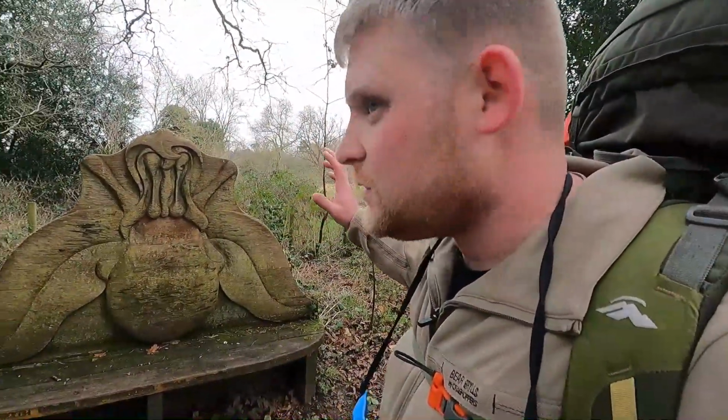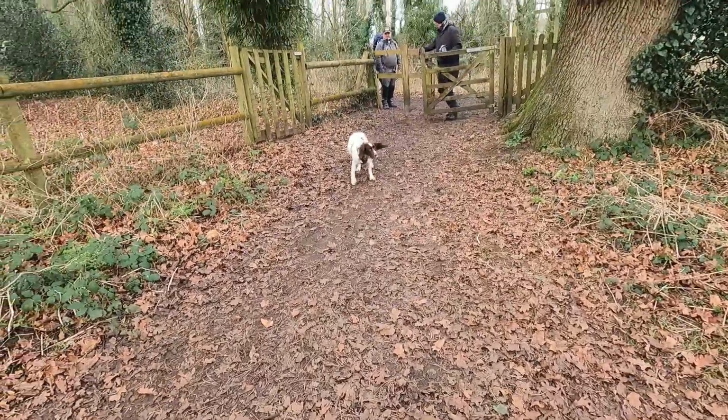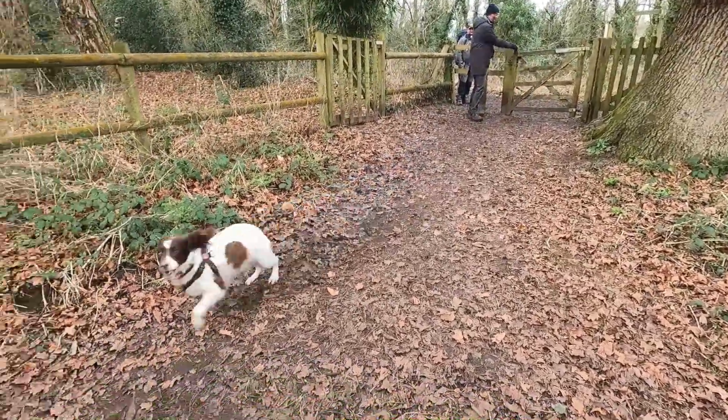But I do believe this is the original start of the North Downs Way before they extended it to the road near the train station. So yeah, it's pretty cool. We got a little friend here. Hello, mate. Hello, puppy.